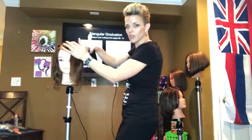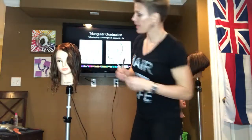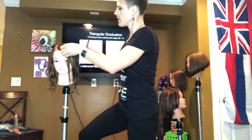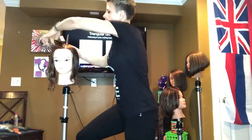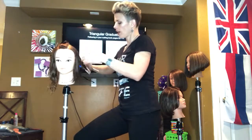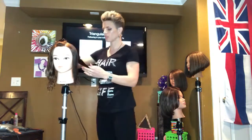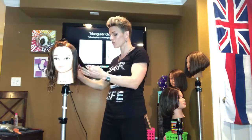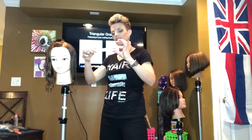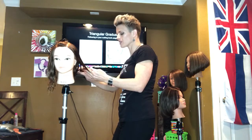All right, so I'm going to take about 2 more sections here. I'll scoot back so you can see me. All right, so here's my next section, making sure that it mirrors my previous section. Depending on their density, you could take bigger sections or smaller sections. When would you take smaller sections? Right, if someone's hair is really thick, you'd probably want to stay with a half a comb's width to a comb's width, meaning like this thick or even less thick. If their hair is really fine and the density is really low, then you could take bigger sections.